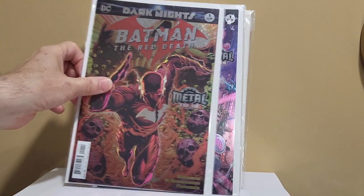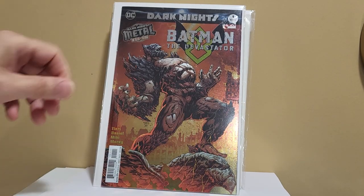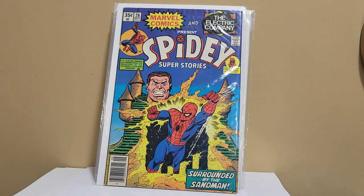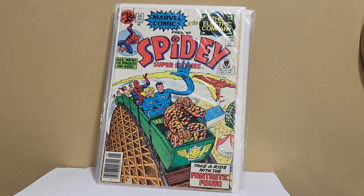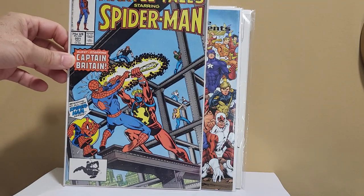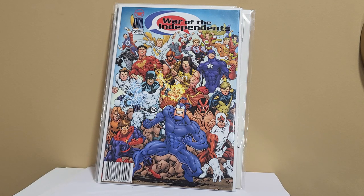Batman Red Death, Batman Murder Machine of the Dark Knights, and Devastator of Dark Knights, as well as The Batman Who Laughs, Spidey Super Stories number 26 and 38, Marvel Tales 201, which reprints the first appearance of Captain Britain in the U.S.